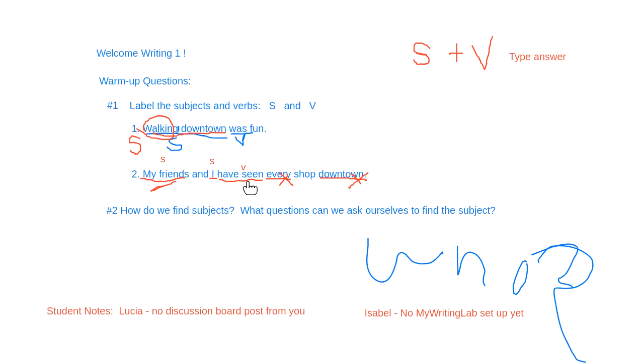Okay. By the way, in number 2 here, the verb tense is present perfect. Present perfect always has 2 parts to the verb. Okay. All right, let's go to number 2. This is another thing we talked about last week.